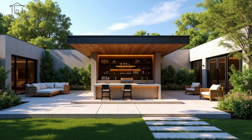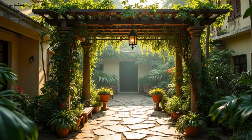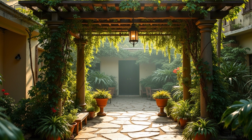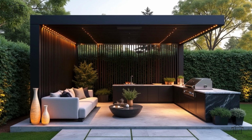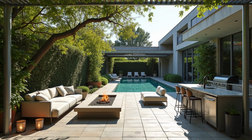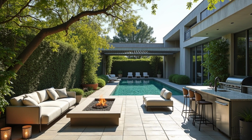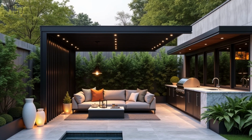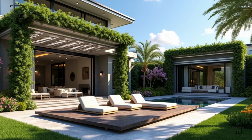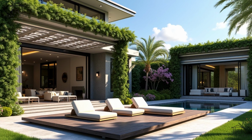What sets bioclimatic pergolas apart is their clean, architectural language. Cables are hidden. Motors are silent. Controls are integrated into smart home apps or remote systems. And despite all the tech, the aesthetic remains organic and pure. This is outdoor living for the future, elegant, efficient, and immersive.